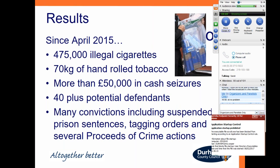A lot of the time we will place conspiracy charges because we have defendants who are working together, maybe two or three houses at a time, working cooperatively to store and supply these cigarettes. We found that a very effective tool in tackling this sort of problem. We've had many convictions, including suspended prison sentences and, unusually, a tagging order for one particular couple, and again, as I say, several proceeds of crime actions.